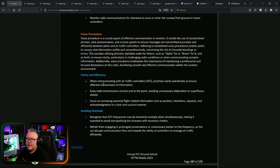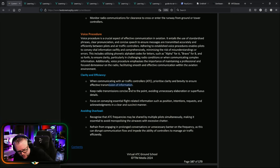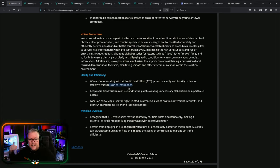Clarity and efficiency. When we communicate with ATC, prioritize clarity and brevity to ensure effective transmission of information. So you'll always get this, you know, "Shannon Control, Firefly 235, Jesus, where am I? I'm over Bagzo." Yeah, and you don't want that either. It's all about keeping it moving, concise, very clear. You don't want to say it with military efficiency, but you're not far off it. Keep it short, sweet, to the point.